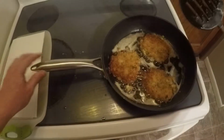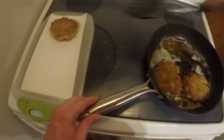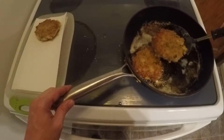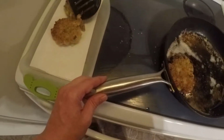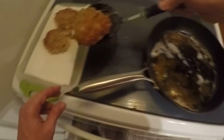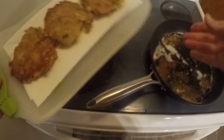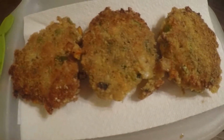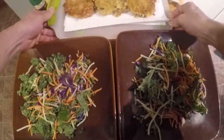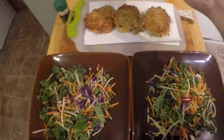Alright, I cooked these about 4 more minutes on the other side, and I'm going to say they're probably done here for sure. So over to the paper towel. I'm going to let them cool. Hit them with a little bit of lemon, and then we'll put them on top of the salads. And I'll have Heather taste it and see what she thinks. Over we go. Little lemon.